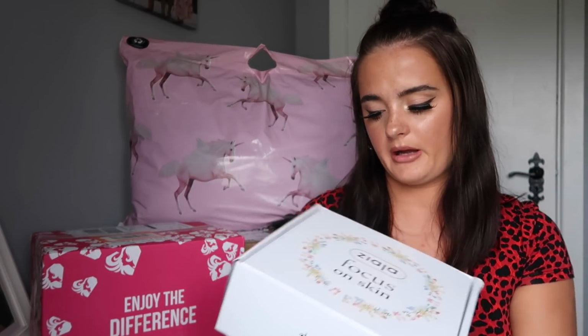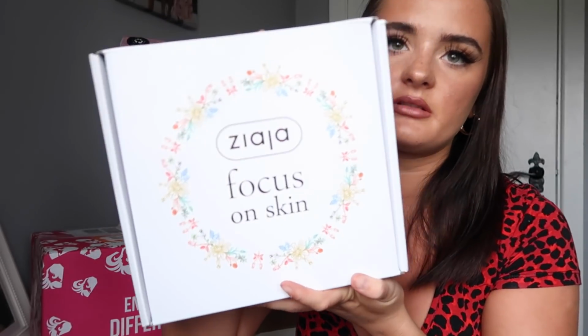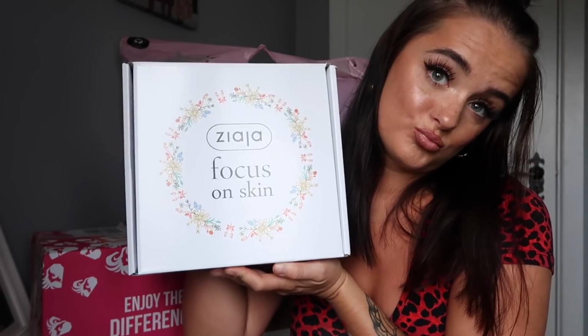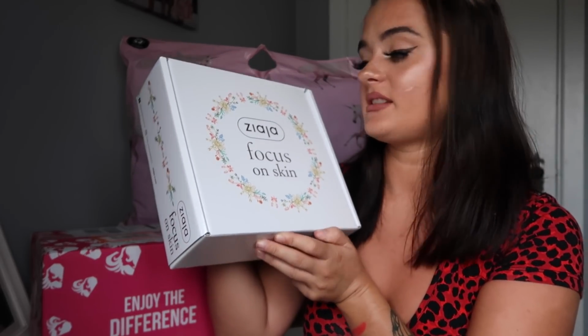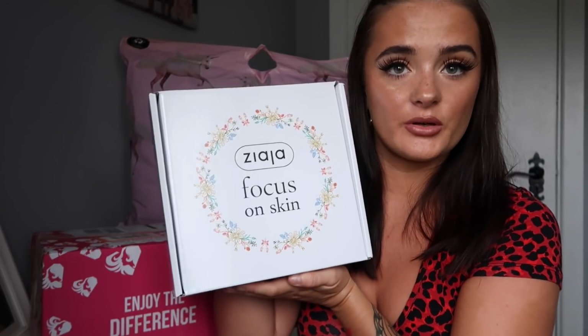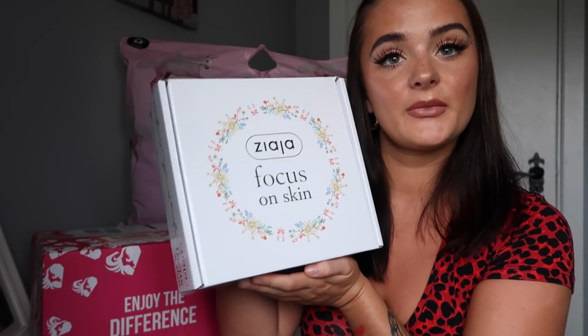This was a PR package from Zyla. Oh god, I'm actually embarrassed because they're actually a really good company. Is that an L, or is that meant to be a fancy J, I don't really understand. I think it's Zyla. Anyway, they're after bringing out a new extra hydrating skincare range, and they asked me did I want to give it a go and see what I thought of it.